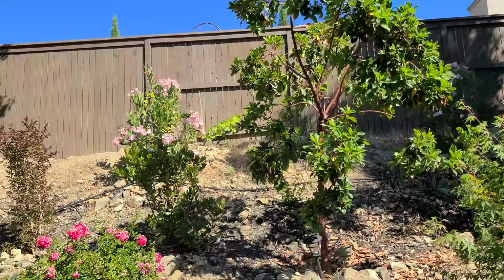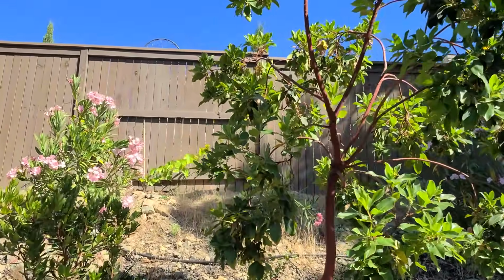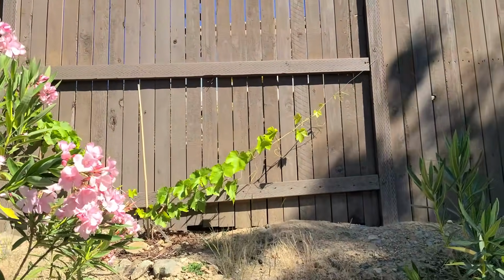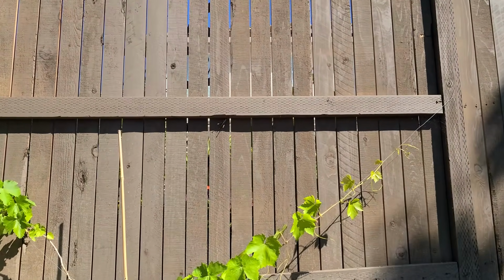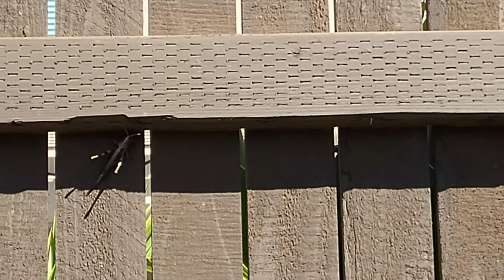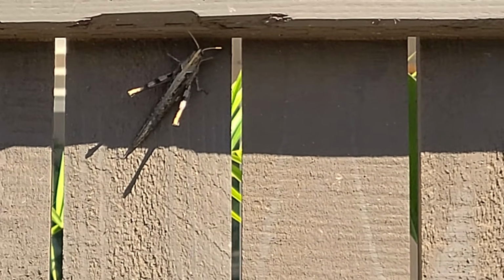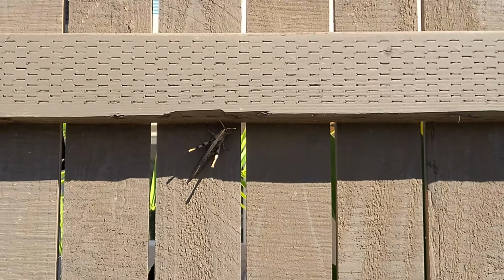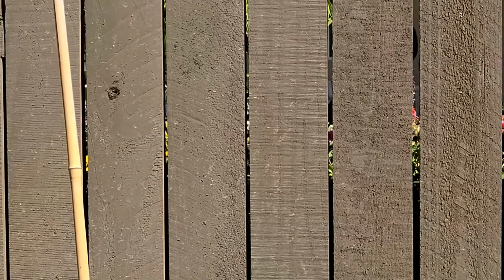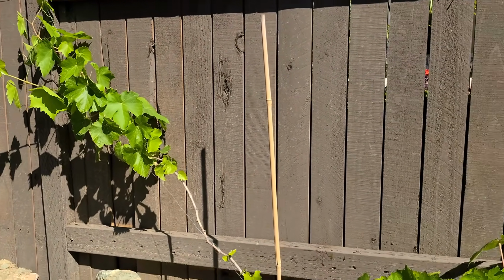a beautiful... What was that? Was that a gigantic cicada? Oh my gosh! Whoa, whoa! Let's look at it. Hold on. Oh my God! He just flew. Okay, who is that? Look at that, guys. Okay, that's gigantic. Oh my goodness. Should I be worried? He's pretty huge too. So anyway, that's my grape. Wow, I might have to take a picture, you guys.